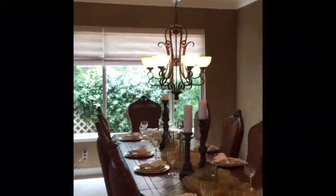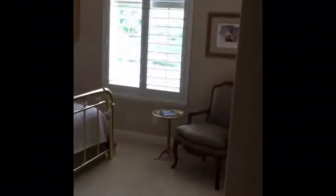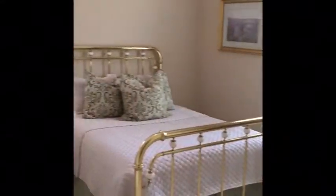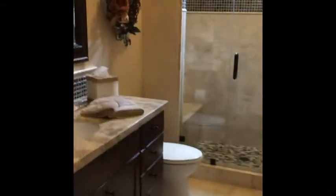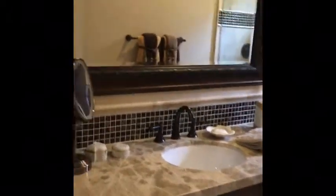So you have a formal dining room with this plan, custom coffered ceilings, custom leaded glass front door. You've got an office, front bedroom with ensuite bath, both bathrooms are fully upgraded.